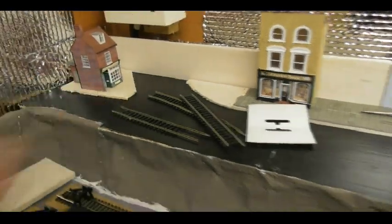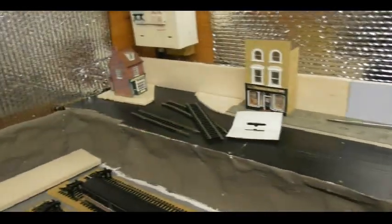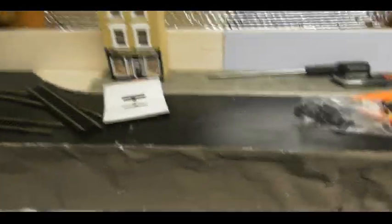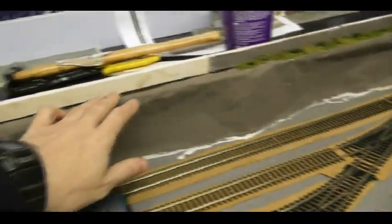And then what we'll have is this bit all fully completed in terms of the road layout for the town scene. I'll just need to be getting the buildings and street furniture in and the road markings on. The last bit of that will obviously be the walling that will be going along here, with the foliage to go along with it.